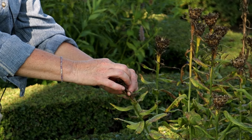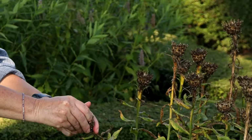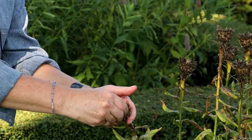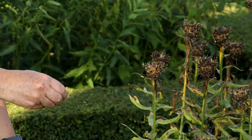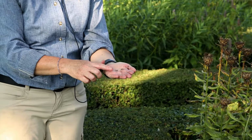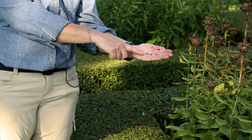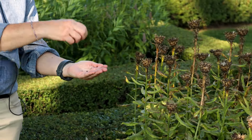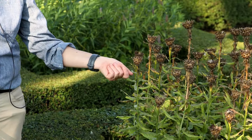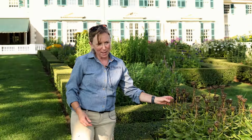Let me see if they'll come out. Yeah, so here are some of the seeds. And the basket opens when the seeds are ripe and ready to disperse. So they're a wind dispersed flower. You can see the little fuzz on top helps catch the wind, and they go and fly away. So it's really cool. Armenian basket flower.